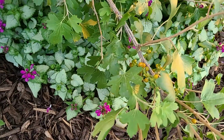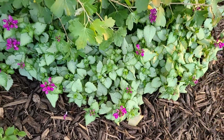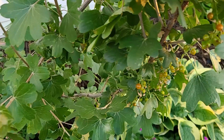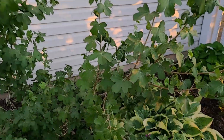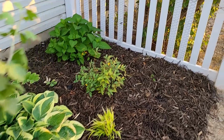Here's a picture of all the current fruit that I have. It's not ripe yet, but it's starting to change color. We'll see how they do. Some of them are not really increasing in size very much. And it doesn't look extremely happy. I'm not sure exactly what's going on. I'm wondering if it's getting too much water, but we'll see. Everything else here looks really healthy.